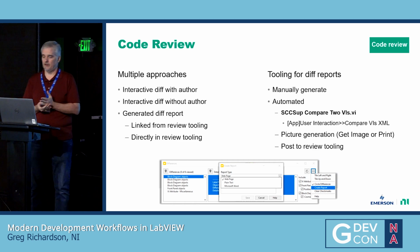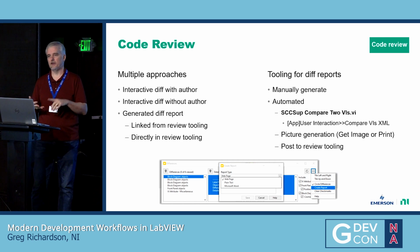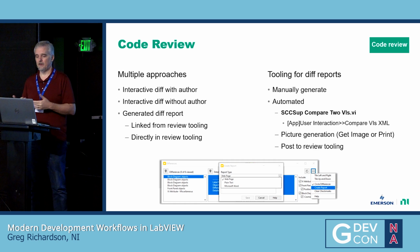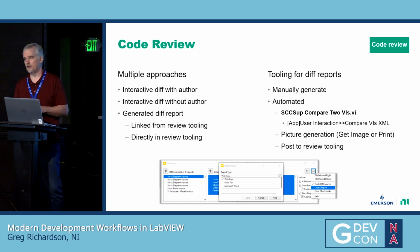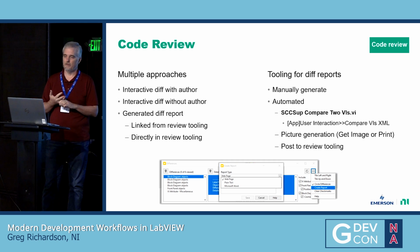Code review. As I said, GitHub, Azure DevOps, and GitLab all have their pull request UI. A lot of people prefer to do in-person code reviews with the author, which is definitely viable. You can also have your reviewer do an interactive diff in LabVIEW without the author.